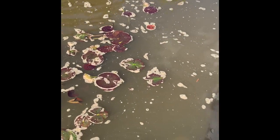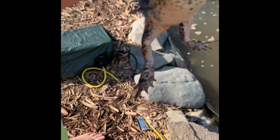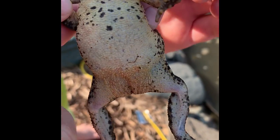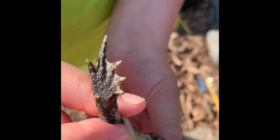What did you find? What is this? This is a toad. Look at the toad, can you show everyone the toad's feet? Notice his back legs. And if you notice, there's a little bit of skin in between the toad's back feet here. Hold still. And they're webbed feet.